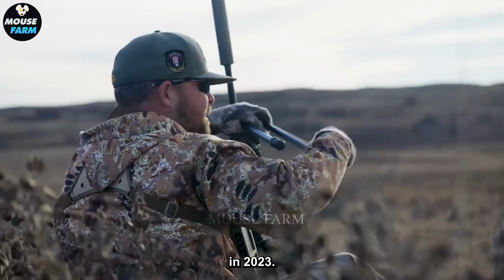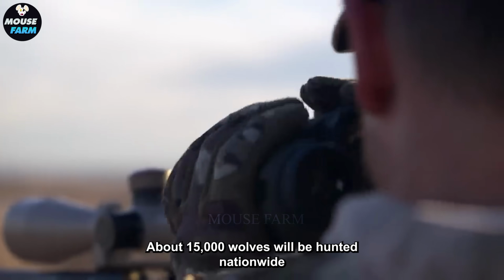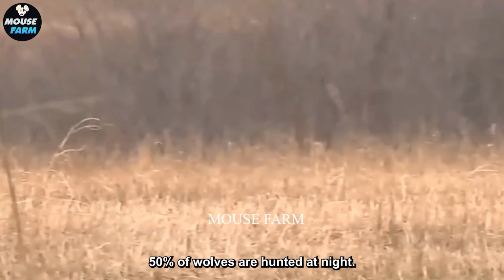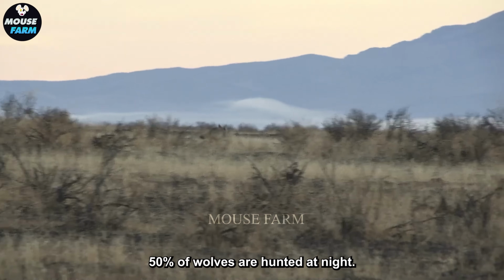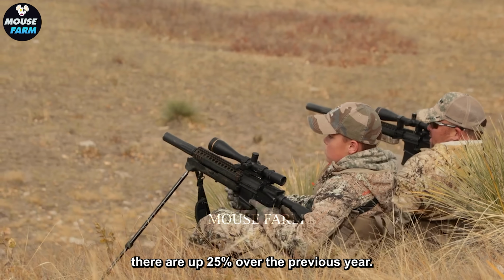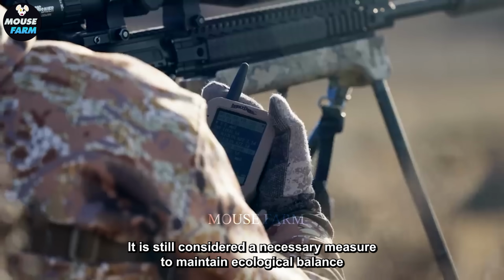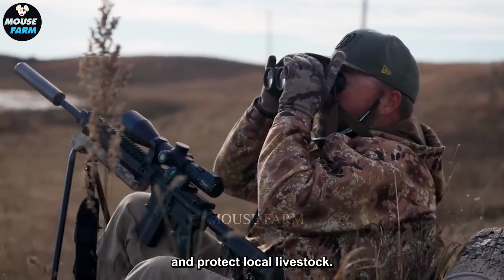In 2023, about 15,000 wolves will be hunted nationwide. In the United States, which has the most lenient wolf hunting regulations, 50% of wolves are hunted at night. Nighttime hunts there are up 25% over the previous year. Although wolf hunting remains controversial, it is still considered a necessary measure to maintain ecological balance and protect local livestock.